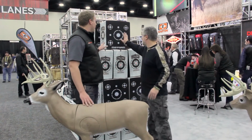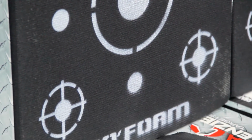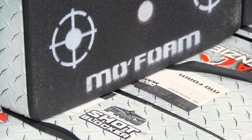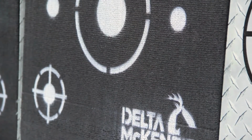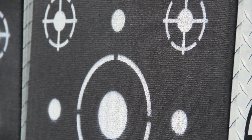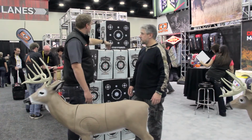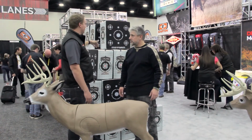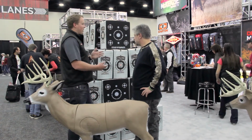Yeah, so we've got our new Mo Foam layered targets. This is what we call a welded process. In a traditional open cell layer, if you rolled them, they would fold like paper or shuffle like cards. This one is a welded process. If you cut this off, you'd see a bunch of holes on top, and what we do is insert rods down through those holes, which welds the foam together.